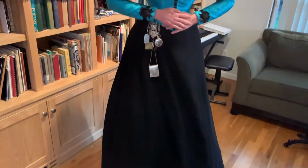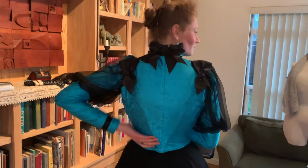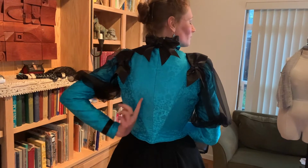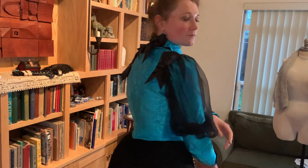I also altered my Korean silk bodice for the same reason. It was too big for my new bustle. The back point was actually a little bit too big even for my old bustle, my really big one. So it just looked absolutely absurd with my new, more subdued bustle. So I really had to alter that, and I think that it turned out very, very nicely.